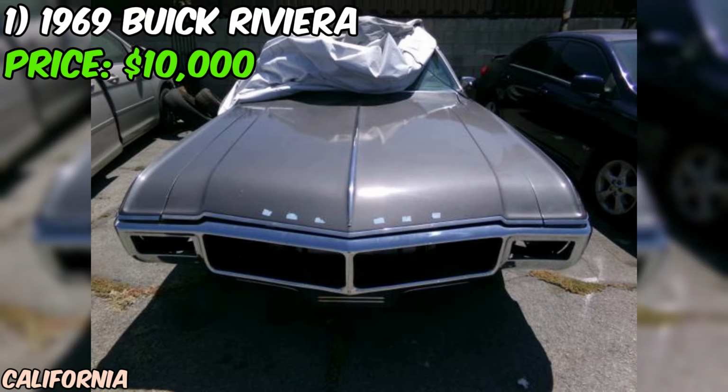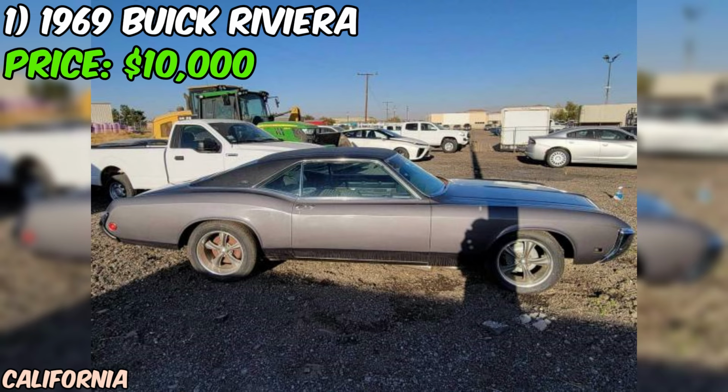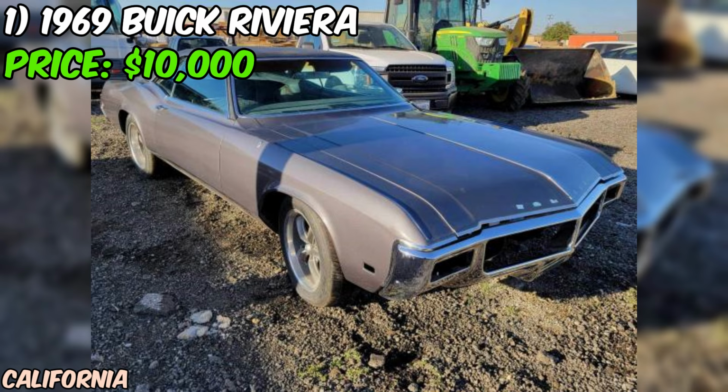Now, let's talk about the restoration process. The seller has already started the work, including a complete overhaul of the front suspension with all new components. They've also installed a brand new high-performance 430 V8 engine, which is sure to provide plenty of power and excitement behind the wheel. The engine bay is decked out with expensive chrome parts, adding to the car's overall appeal.